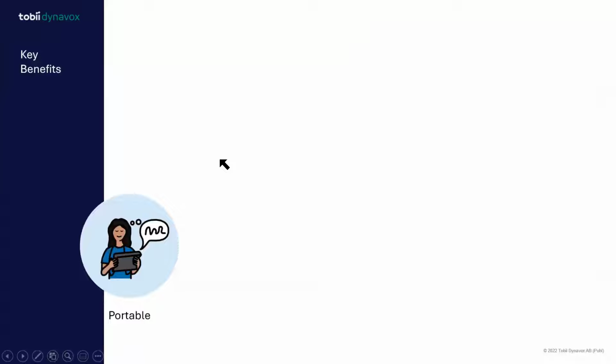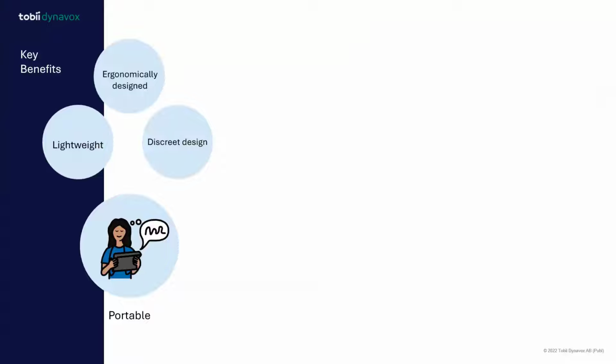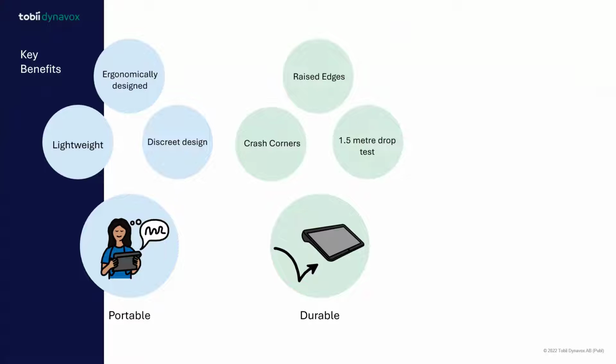So, continuing with the presentation. The device is designed to be portable, so nice and light, ergonomically designed with features like the kickstand that folds away and the carry handle that's built into the device rather than protruding. Because of its size and design, it feels normal, and people are going to be happy to use it because it's an iPad, nice and discreet, and doesn't stand out. As I mentioned about durability, it's got the crash corners, raised edges so the screen is recessed, and it's drop tested to 1.5 meters.